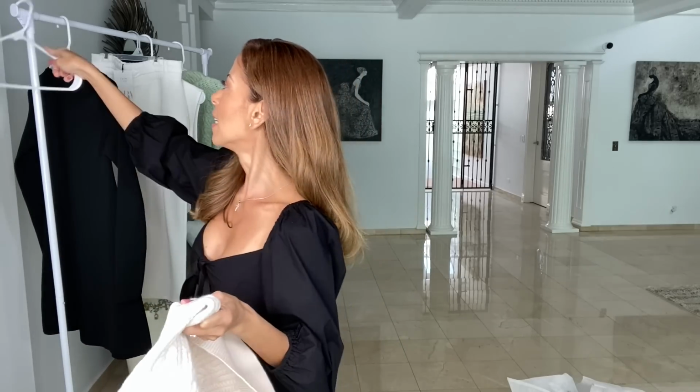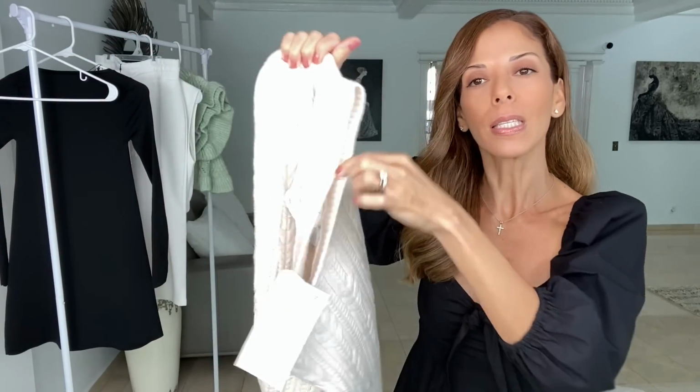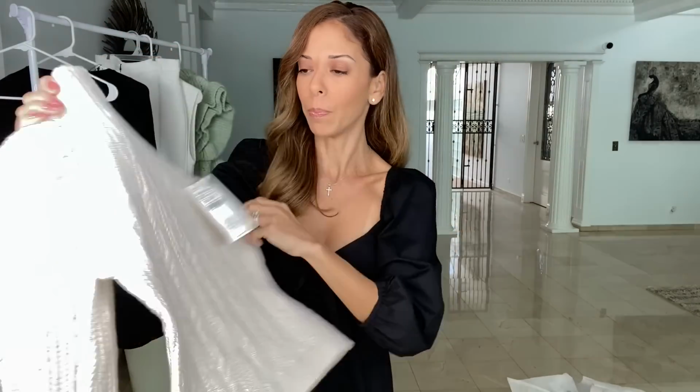The second piece that grabbed my attention was this one shoulder knit. Now, this is a sweater with a statement. It's telling you I'm fun, I'm fashionable, but I still want to be warm. So I grabbed this, and if you can see, it has that beautiful cable knit detail, and it's in a beautiful ivory color, which always looks fresh. And I figured this is another item like that, that you can stay warm, but still look fashionable. And when I saw this, I quickly grabbed it up.